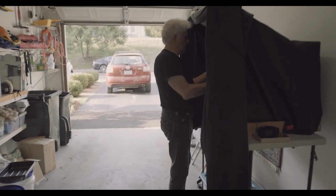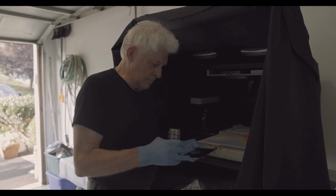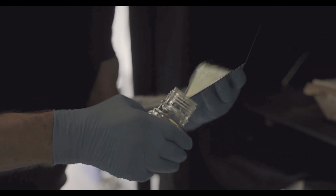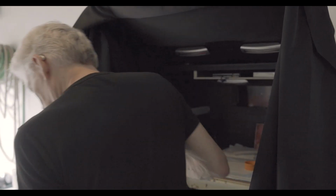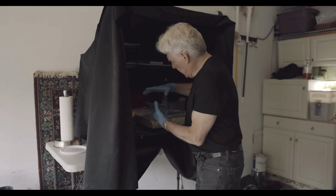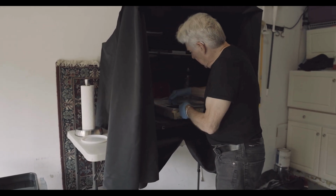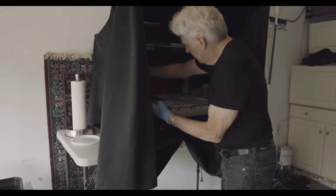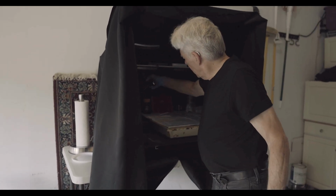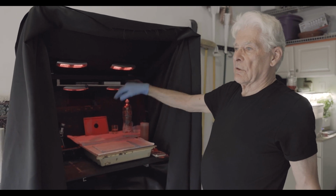All right, first thing we do is we're going to pour some collodion on here. Now we're going to let it sit for about 30 seconds or so, which is about right now. And then we're going to put it in the silver bath, which is this. And we're going to let that sit in there for 3 minutes. It's not light sensitive until it comes out of the silver bath.